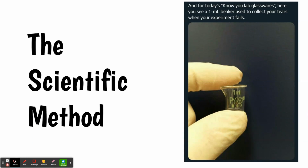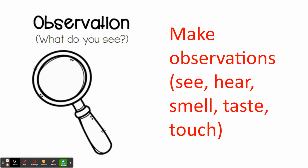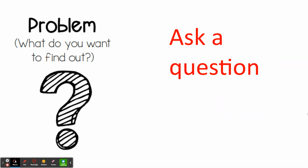So this is topic number 4 in your table of contents, scientific method. To start off with, we make observations. So we are looking at things, seeing them, hearing, taste, smell, touch, all of these things. Some things can be tasted, some things cannot, so be careful. But that is where we start off with the scientific method. Then we move on to a problem. We have to ask a question. What do we want to find out? So, for example, with the pets, we want to know how big will they grow after being in water for this number of hours, right? An entire week, every night for an entire week.